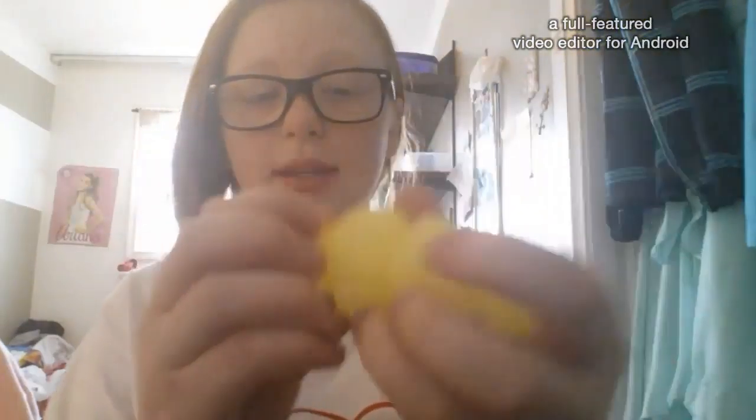Next, I have this little bunny, and this is my makeup remover. I made this with coconut oil and Vaseline. It smells like coconuts. I love it. It works fabulously, and if I don't have that with me, I have my mini pot of all-purpose Vaseline.